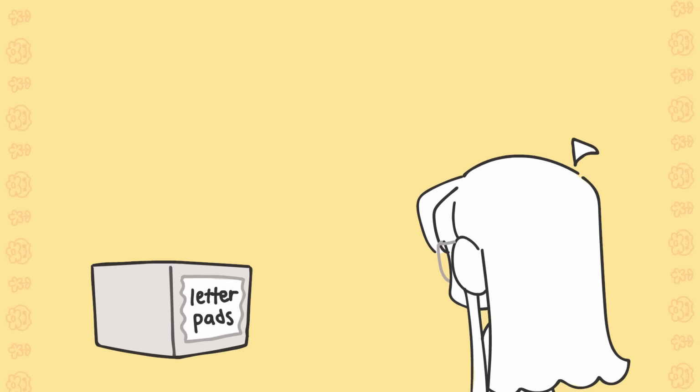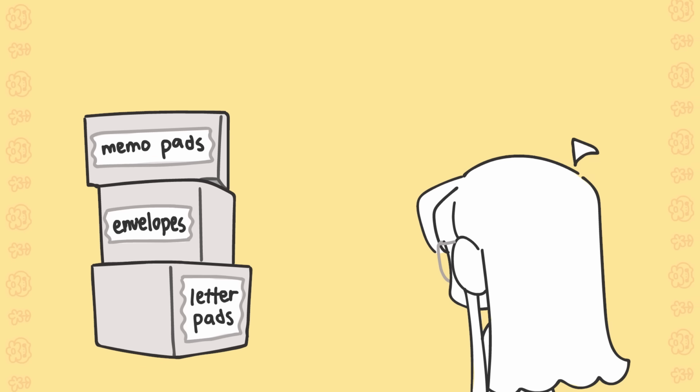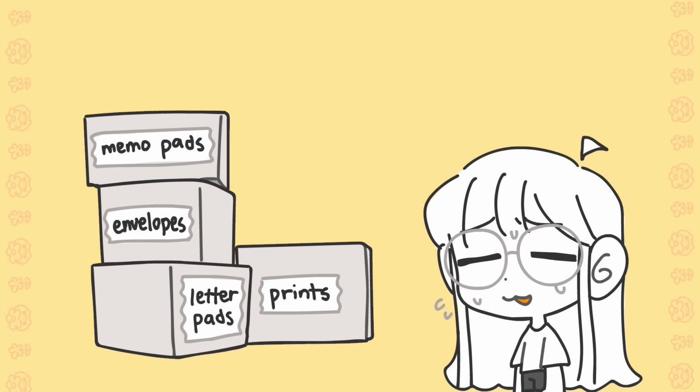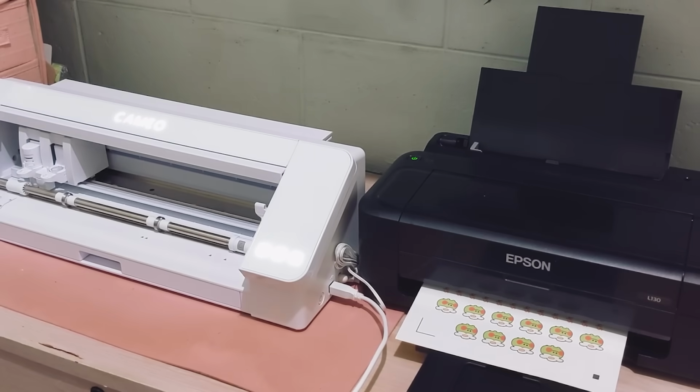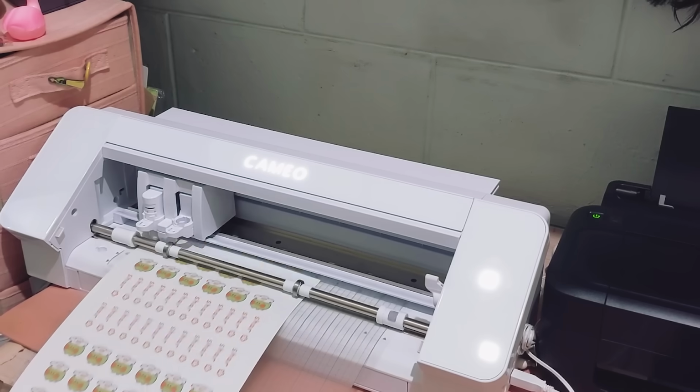Anyway, that's a long-winded way for me to say I want to make letter pads, envelopes, and memo pads. I'm also planning to make a few prints, some stickers, and postcards. In an effort to be more involved in this printing process, I bought myself a printer and a machine cutter.